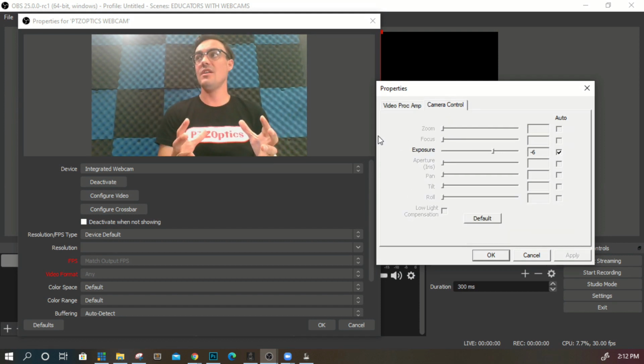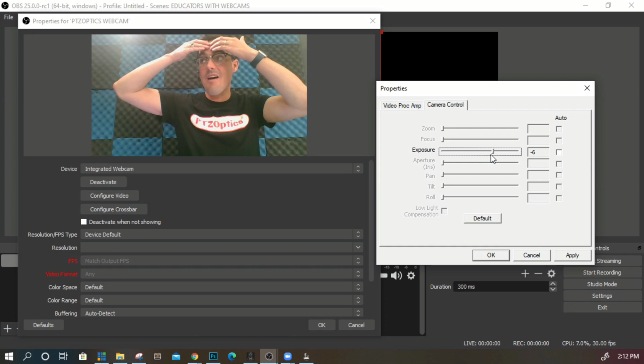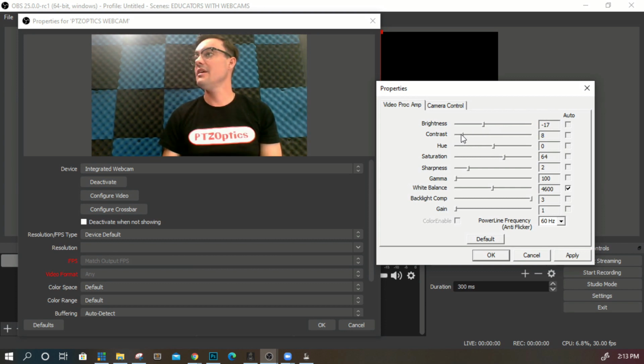One of the things I noticed, even with your camera, Julia, was it was a little overexposed, and that's probably because the auto exposure was on. Now, you generally want to be somewhere in the neighborhood of being well lit, but not having any bits of your skin or anything overexposed, meaning super white. So by turning that auto exposure off, I'm able to turn the brightness down a little, turn the contrast up a little, maybe not too much, and play with some of these options until I get the webcam just right.